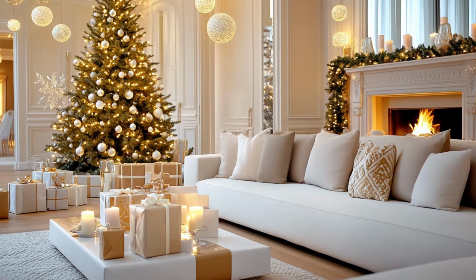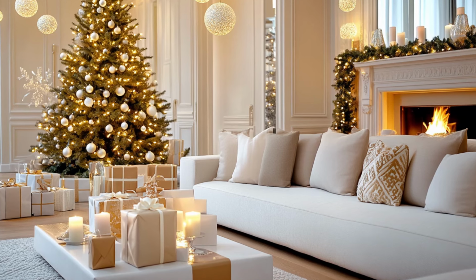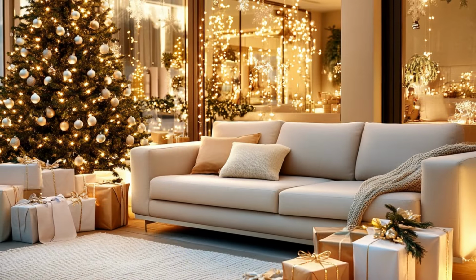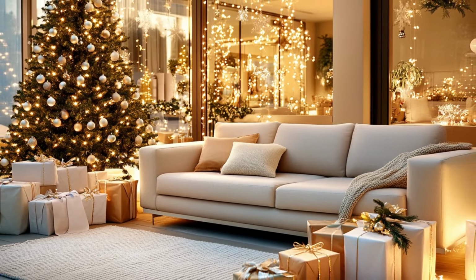Conclusion. Transforming your living space into a winter wonderland is about more than decorations, it's about embracing the joy and magic of the holiday season. With the right combination of colors, textures, lights, and personal touches, your home can become a festive retreat where memories are made and cherished.